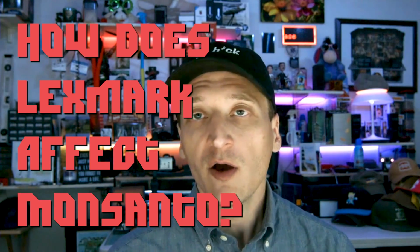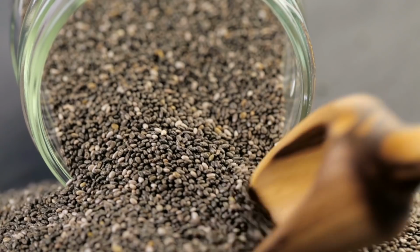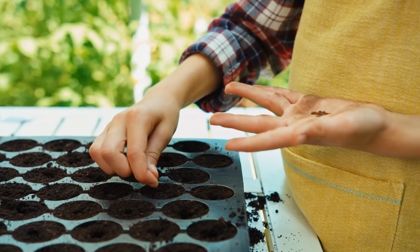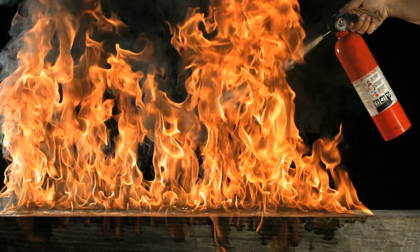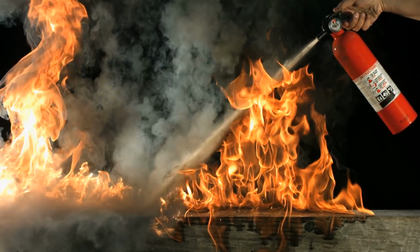Now, DJ Gilcrease has asked how the Lexmark case affects the Monsanto case. Bowman v. Monsanto was another case involving patent exhaustion that came before the Supreme Court. Monsanto had created genetically modified GMO seeds and required buyers to not collect, use, or sell the seeds from their harvests. Bowman had bought and planted Monsanto GMO soybean seeds second-hand. Monsanto sued him for patent infringement. The Supreme Court unanimously ruled that Bowman's conduct infringed Monsanto's patents, and that the doctrine of patent exhaustion does not permit a farmer to reproduce patented seeds by planting and harvesting saved crop seeds without the patent holder's permission.